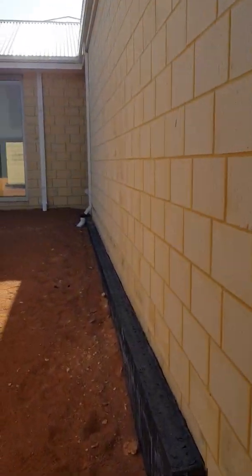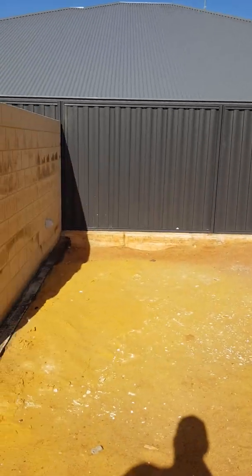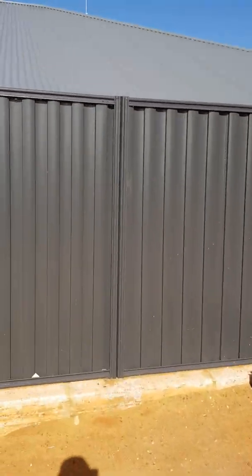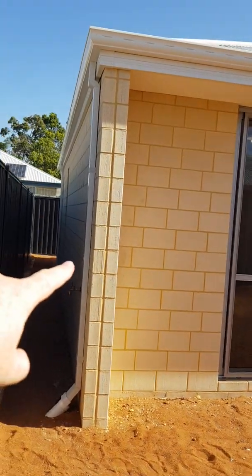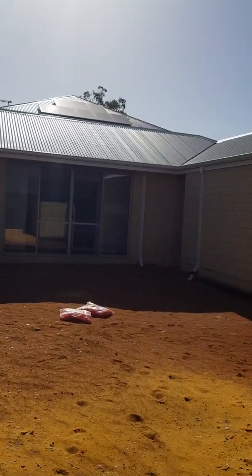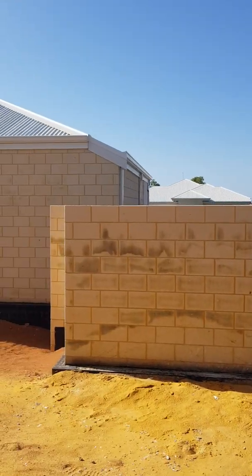Yeah, and then this is the courtyard outside. There's the theatre, kitchen, family room, our bedroom, and then the alfresco. So it's all starting to shape up now. A few bits to do in January. So this is all going to get rendered now from basically this wall all the way around. And we won't have to be looking at all these green stains on the bricks the whole time. So that'll get rendered as well, and the side of the garage.